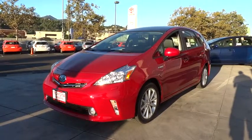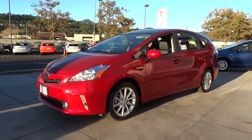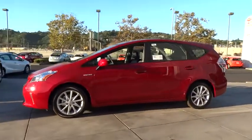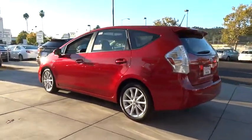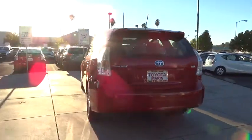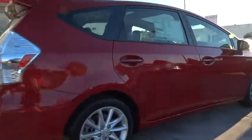The 2014 Prius. Prius offers harmony between man, nature, and machine. Using the wind, the sun, and advanced hybrid technology, Prius is a true full hybrid. One reason for its EPA estimated combined 50 miles per gallon rating.